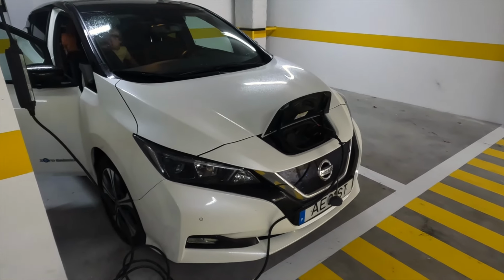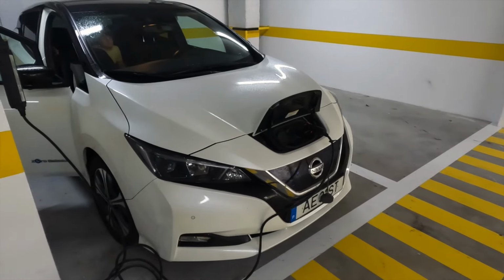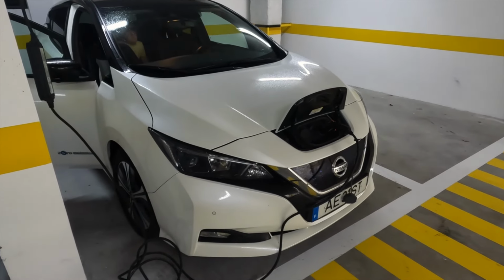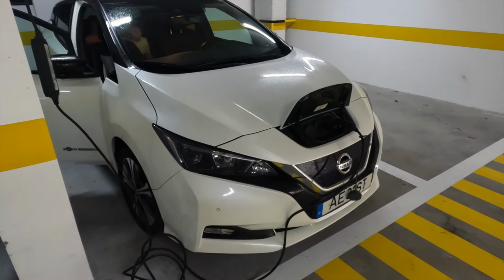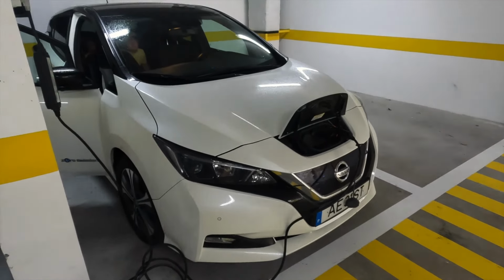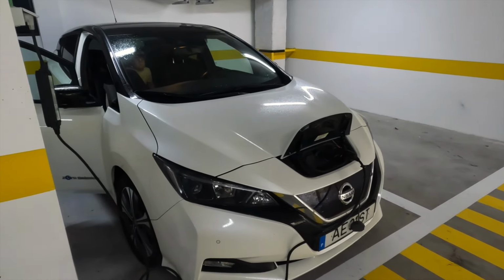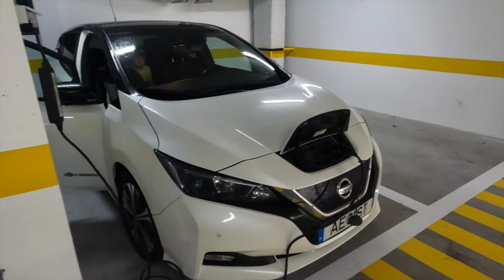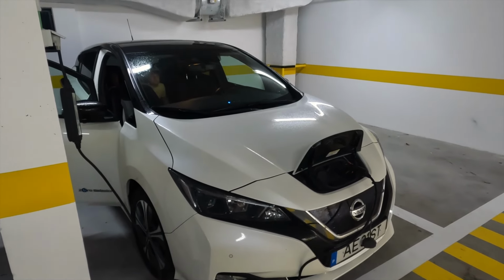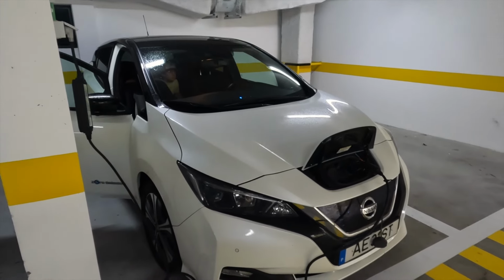I don't know what chemistry this battery is, other than the fact that it's 40 kilowatt hours. Maybe it's LFP, which is why it's okay to charge to 100% all the time, but I'm not sure. Apparently there is an app that shows you charging if you own the car, but since it's a rental, we don't have that. It'd be nice to have some indication on the inside of how fast you're charging, other than just this blinking light. Apparently when the third one goes solid, it means it is fully charged.